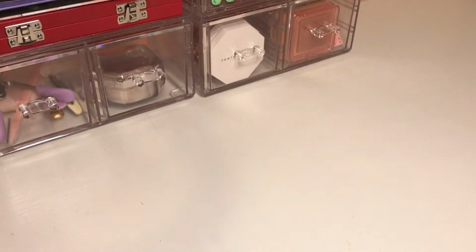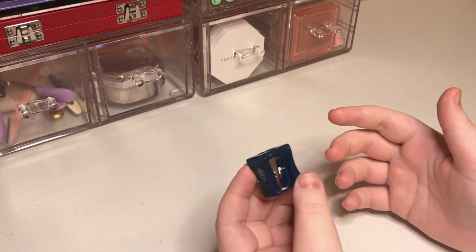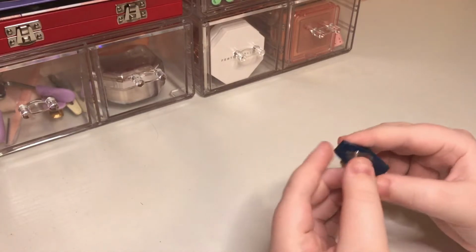Oh, I almost forgot a tool. This is a pencil sharpener. I think it's from Mary Kay. I've had this for years and I just don't use it. I don't have anything to use it for, so I'm gonna get rid of it.